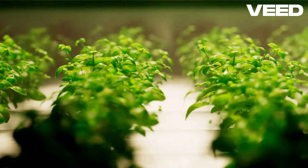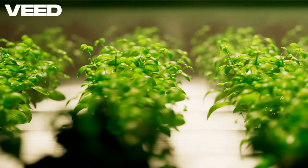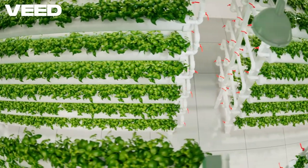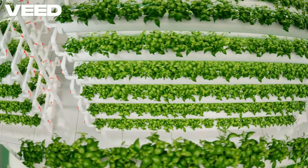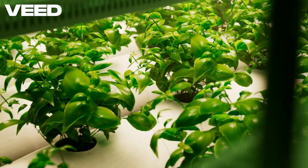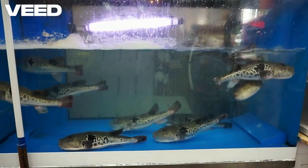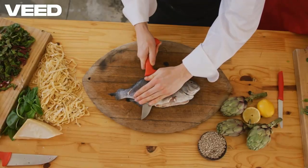Let's start with recirculating aquaculture systems, or RAS, a breakthrough in sustainable fish farming. What is RAS? It's a closed-loop system where water is continuously filtered and reused, minimizing water wastage. Benefits: RAS helps maintain consistent water quality, supports high stocking densities, and reduces environmental impact. Implementation: you'll need a tank system, biofilters, and oxygenation equipment to set up RAS.